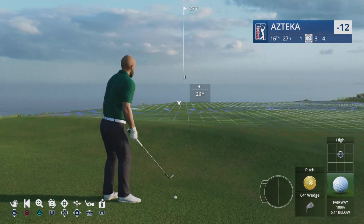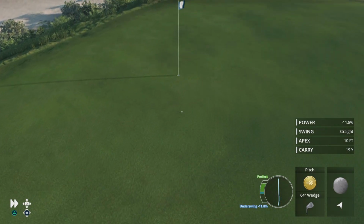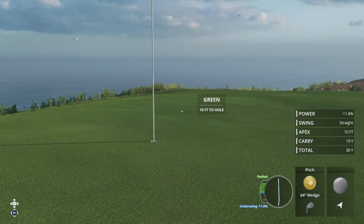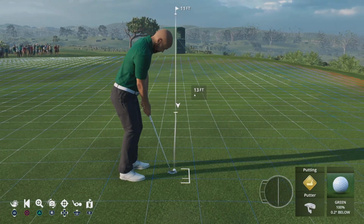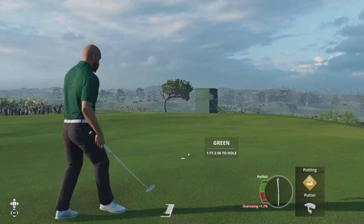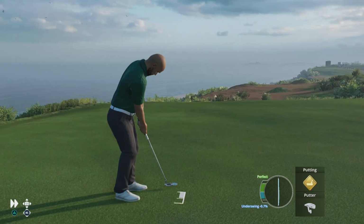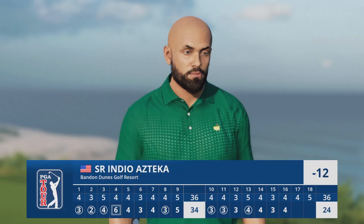Good chance to get one in close from here. This is second. 11 feet away. Good job to deaden it right by the hole, but he could not get it to go in. Okay, that'll be a par here at 16, and he'll stay right where he is.